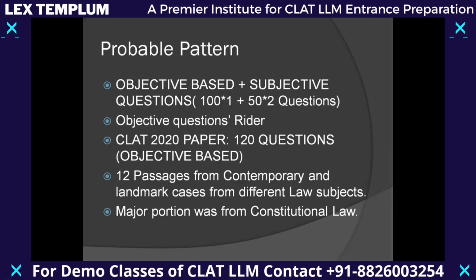You'll have to invest time in reading the passages, and not just one or two liner MCQs that you quickly answer. This would include enhancing your reading skill: how quickly you read, how quickly you remember from the passage, how quickly you relate it to your knowledge of the subject. If you see the 2020 paper, most of the passages were from constitutional law, and hence we are predicting that the most important subject would be constitutional law.